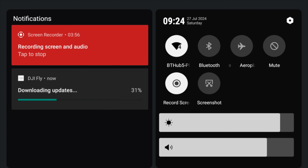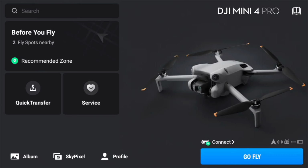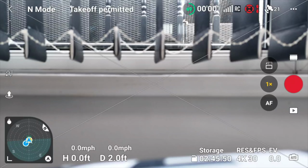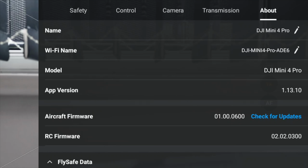Now, I don't know whether this is going to happen to you guys or whether it stayed the same. I just thought to point this out and make sure that you're aware of it, because some of you might not notice. However, once that was done, I can go back into the main menu and check the Go Fly once again, and then open up the menus and click on the About section, and as you can see just there, it's now showing 1.13.10. So this is quite bizarre.